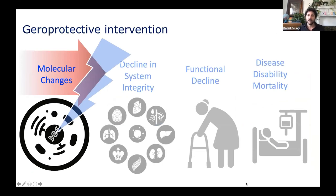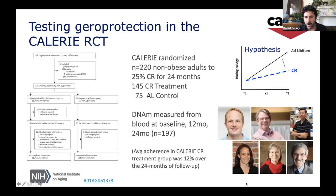But what ultimately I think many of us are concerned with is, is it able to tell us whether this works? Can we find out from a DNA methylation test whether an intervention is going to slow biological aging? And so I'm going to show you now the data from the CALERIE trial. This is a first of its kind randomized controlled trial of long-term calorie restriction. That's 2 years of 25% calorie restriction prescribed in 220 non-obese adults. They're randomized at a 2-to-1 ratio to the CR treatment, that's calorie restriction, or the ad libitum control group.